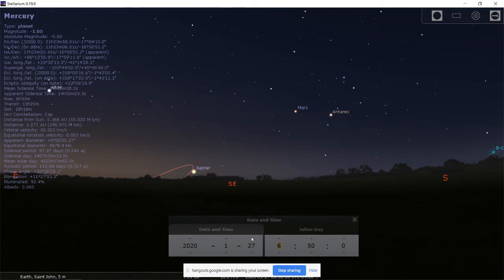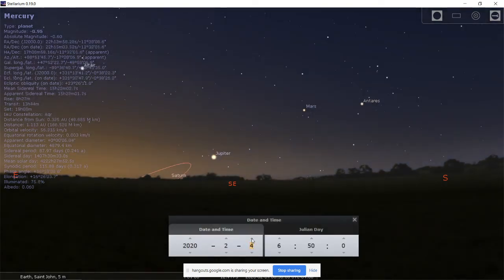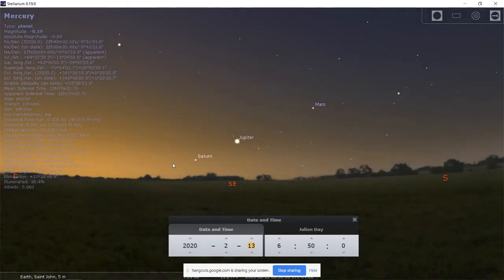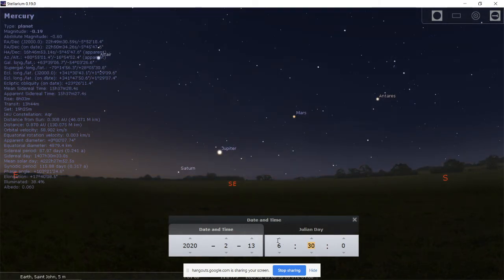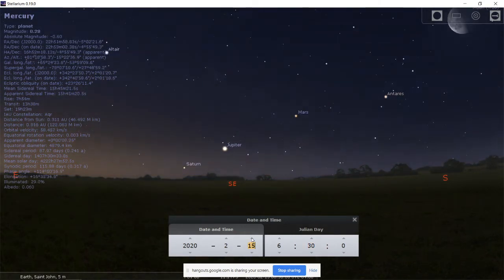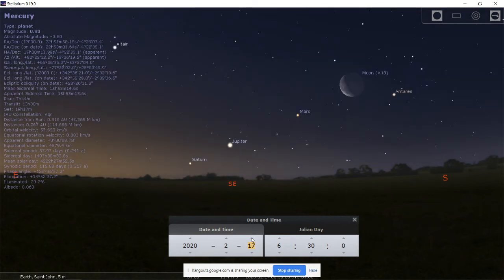Now, over the next little while, Jupiter is going to continue to rise as our days get a little bit brighter earlier. So we have to take this time back to, say, 6:30, which I'll try to do here. And we'll move it ahead into February. And as we move into February, look at what we've got coming up.